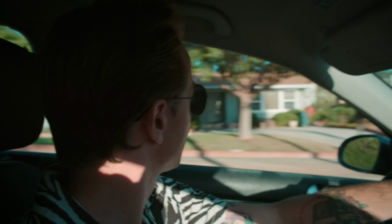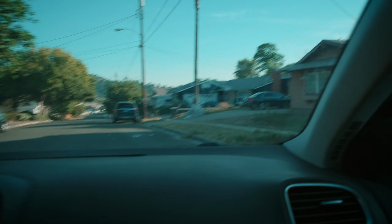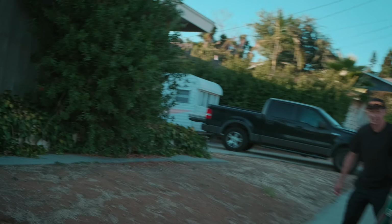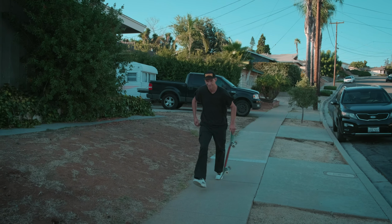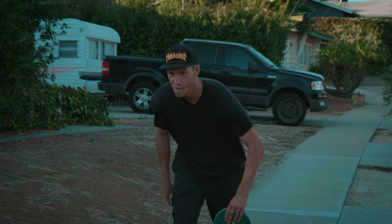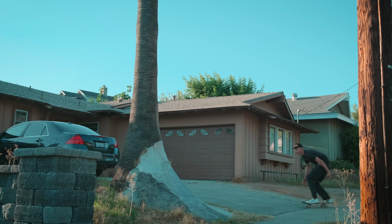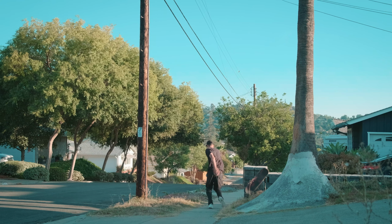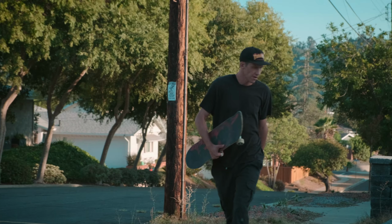Like, I thought I saw something down here the other day. There we go, gold right here. Check this spot out. Freaking palm tree with concrete on it. So sick. Let me get on that tree. I'm trying to ride up the tree a little more.